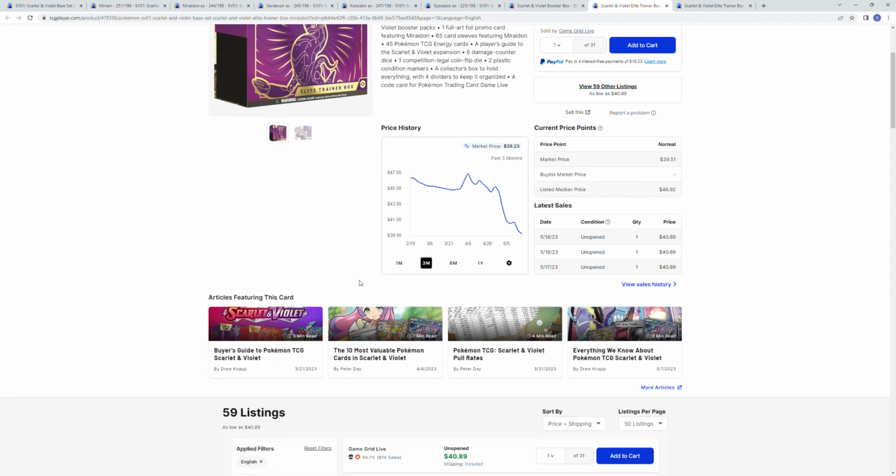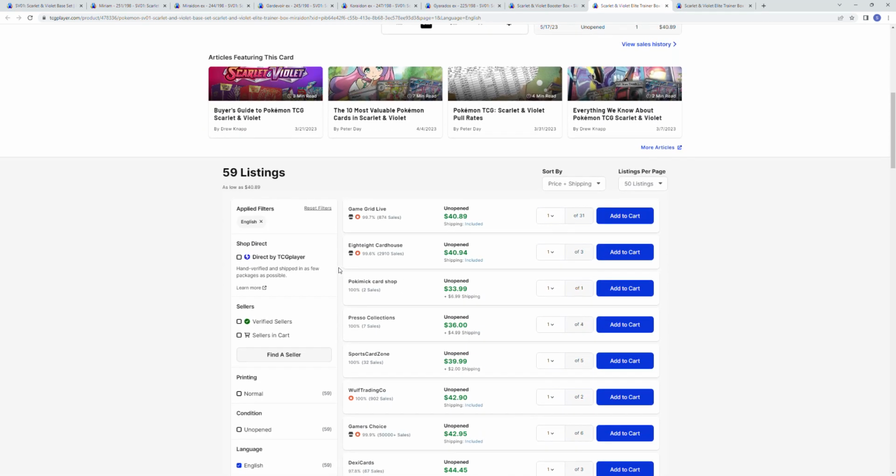And then ETBs, which are supposed to have an MSRP of $50, are all the way down to $40 now, which is probably about what they buy them from distribution for. Because of the price increase, they're probably buying them at that price. I think the price they used to buy them at was between $30 and $35, probably about $35. Then they would sell them for $40.